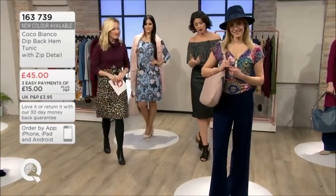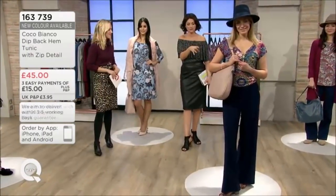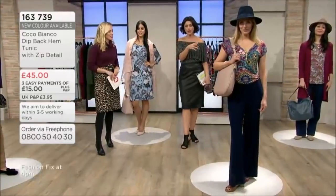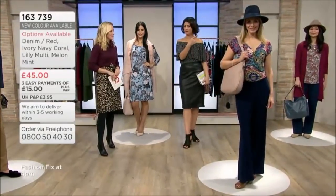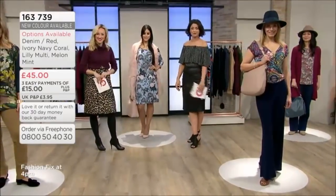Okay, let's have a look at what Kirsty's wearing, because this is going to be on its way in just a moment. It's a great look. Coco Bianco top, wide leg trousers, bit of Pierosini, mixing it all up. We'll bring that to you in just a moment in all its details.